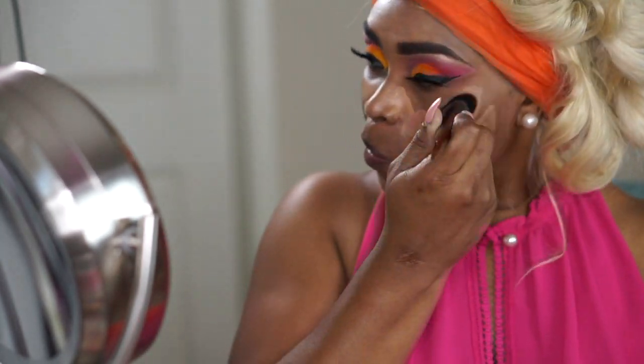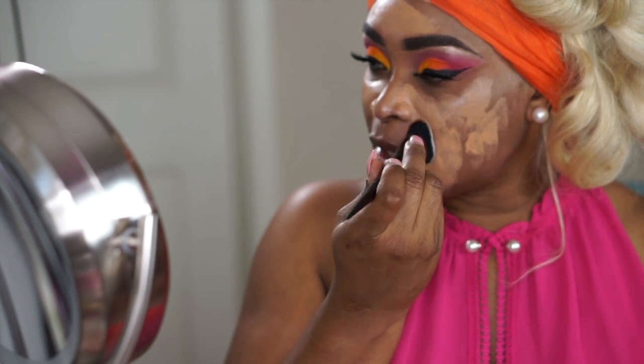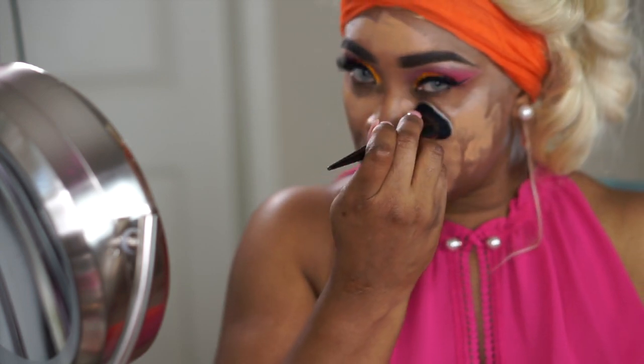And so I am just going to put this product on my face. It's a full coverage foundation. And it looks like the two pumps that I put on, the three pumps that I squeezed on here are just, it's just too much.